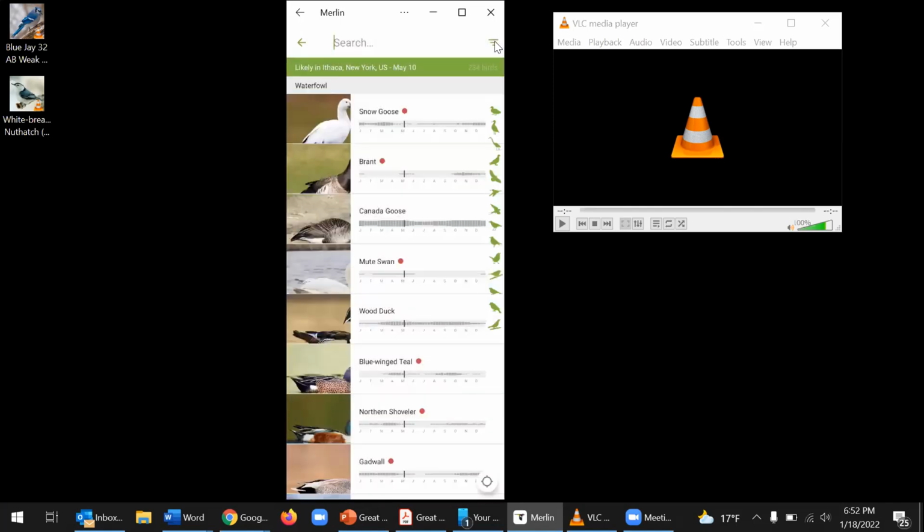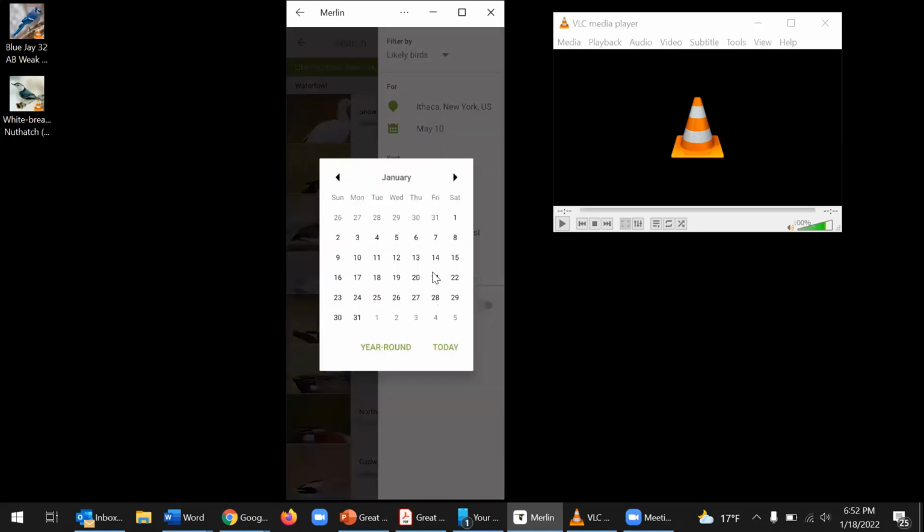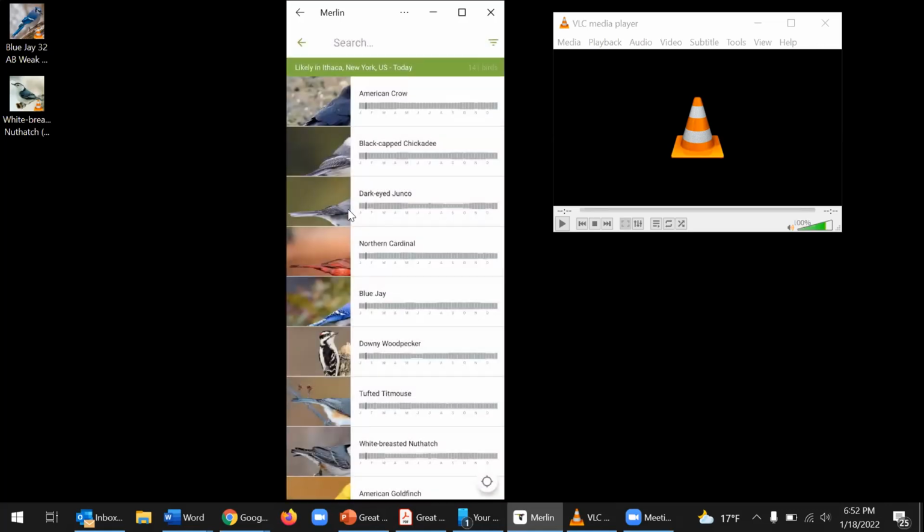And then I'm going to have to go back in and change the date to today. And then you'll see that there's some options down here to sort it by. I like to sort by most likely. So what that's going to do is tell me that if I were to walk out today when it was still the daytime and do a bird count, those would be the birds that I would be most likely to see. And I did a little bird count earlier today. So let's see if some of the birds I saw were on there.